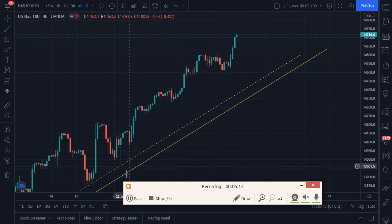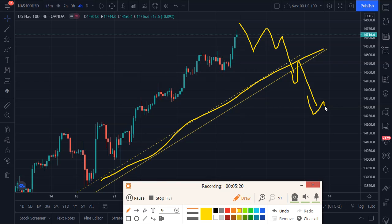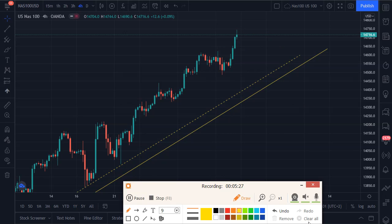Remember, this is a very strong support, which means if this area is broken, we will be looking for sell positions only. But as long as the market is still bouncing above this support, we're going to look for only buy opportunities, or long opportunities only. You see, that makes my job easy, because I just look for only positions that I know, okay, if the market is trending above my support, I'm only going to look for buy opportunities.